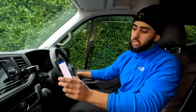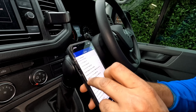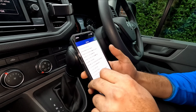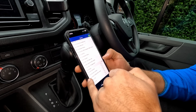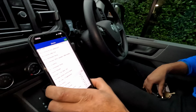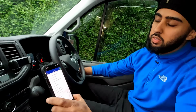Now if I was to turn the car off, we can actually go into the app and send a command to immobilize it. So even with the key present, we can stop the car from being started. So we'll send the command through. Just give it a couple of seconds for it to let us know that it successfully delivered the command. And if we were to try to start the car now, even with the key here, it just won't start. That's the benefit of this system.